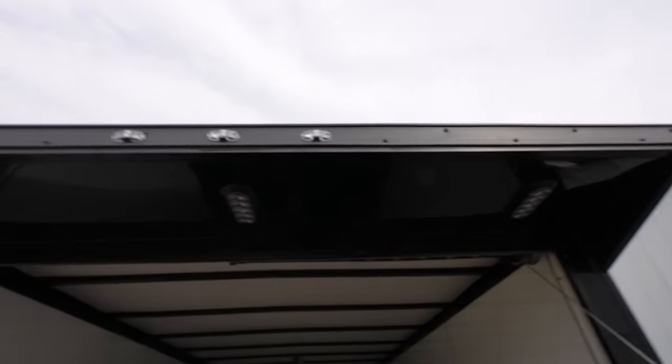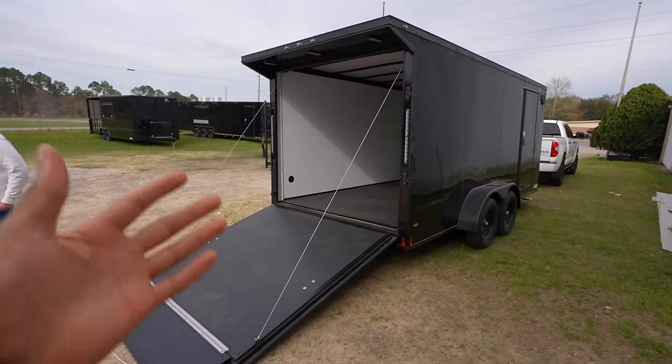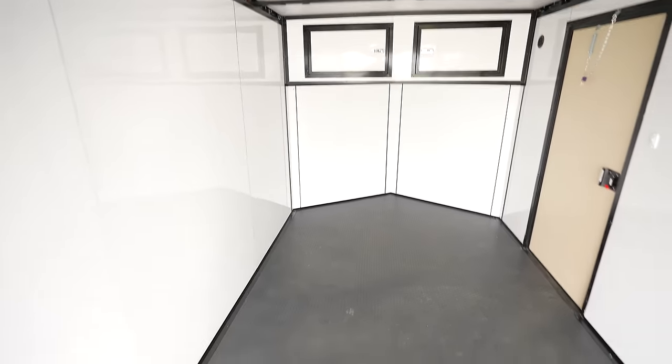So you can see we've got these three on the top here as well for when we're loading up at night. And we got the spoiler. I wanted the spoiler on here. It just adds a little bit more of an aggressive kind of look to it. So love the all black stealth look though. I don't think I bought the right ball size for the trailer, so I'm gonna have to do that first. But what do y'all think? Y'all like it, not like it?